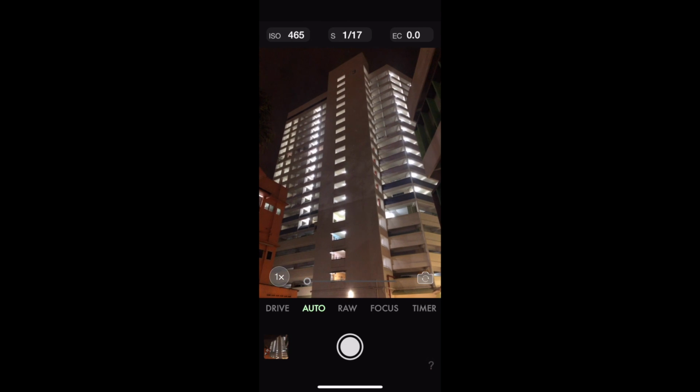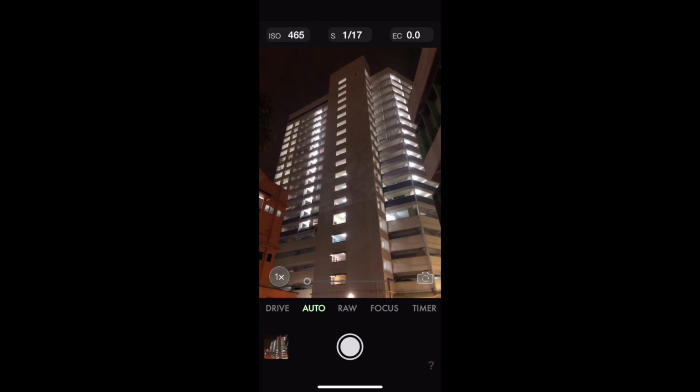So the number two improvement I've noticed is really better high ISO performance. ISO is the measure of sensitivity of the camera sensor. When you take a photo in low light, the iPhone will typically assign a shutter of 1/15 to 1/25 seconds, because usually the iPhone will favor a shutter speed for handheld shooting. So what it does is it bumps up the ISO to get the proper exposure. The problem is, in dark scenes, bumping up the ISO introduces more noise and the images become progressively worse.